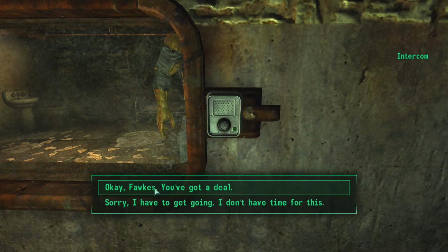Sure, let's do it. I mean, in the best case scenario, he retrieves the Gek for me, and if he doesn't, I just have to kill him. So, sure, we got a deal.